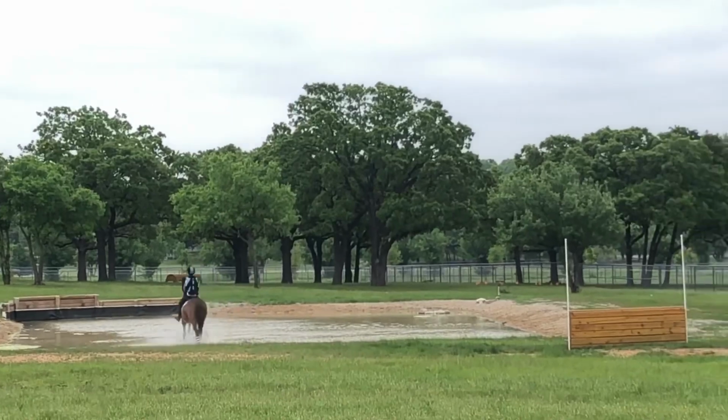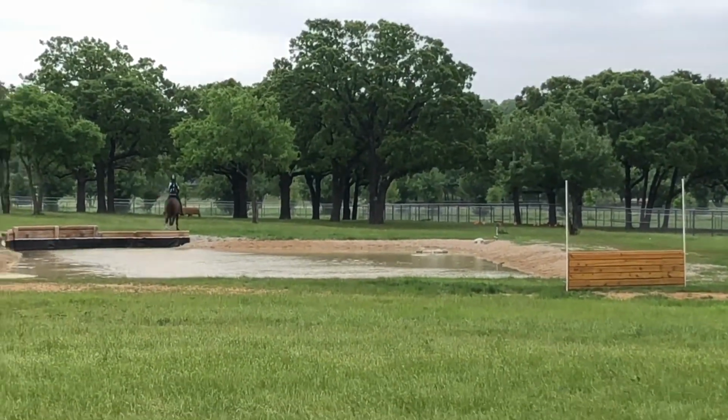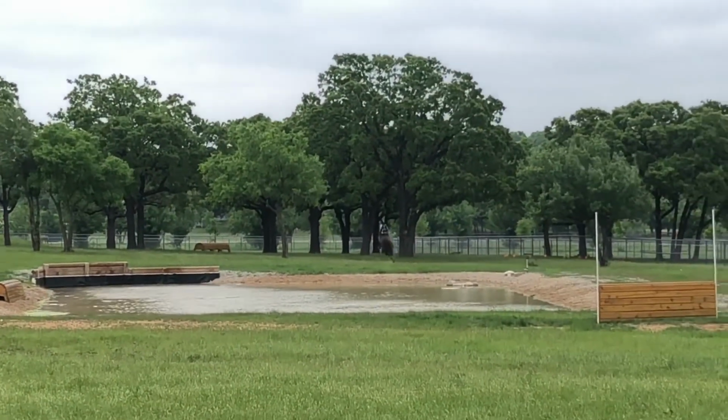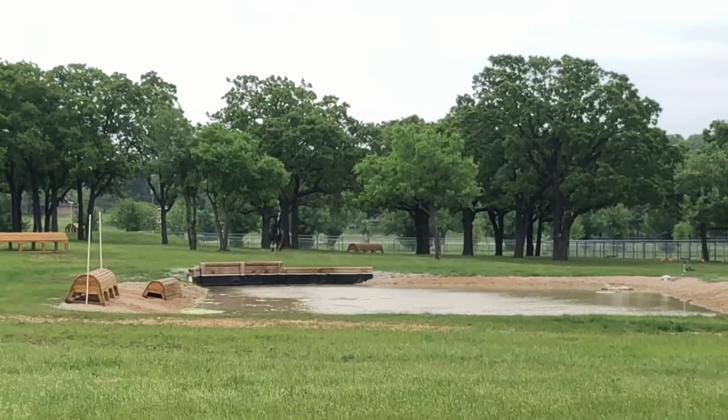So when you're going up the bank, our main focus was to just treat it like a vertical, which I did quite nicely. And again, you want a nice deep spot so the horse doesn't have to reach really far and get strung out to get up it.